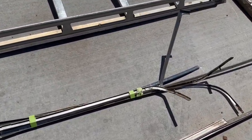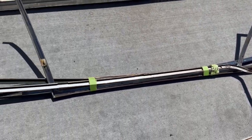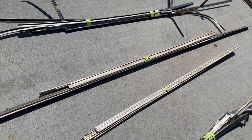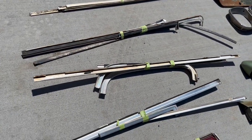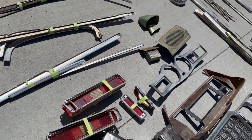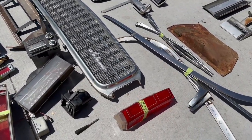More top moldings. This set, 70 Monte Carlo vinyl top moldings. 64 Bel Air moldings, 67 Bel Air moldings. More trim off that 73 Buick Century wagon. Some more moldings, tail lights, dash pieces. This is some interesting stuff. 72 AMC wagon parts.